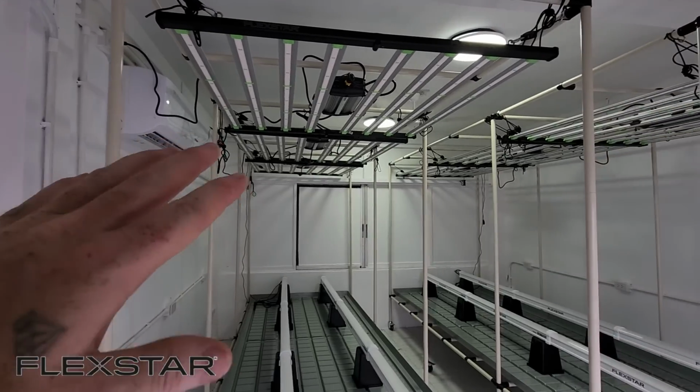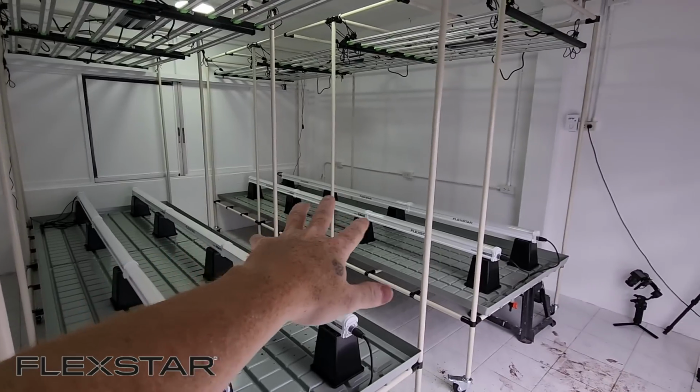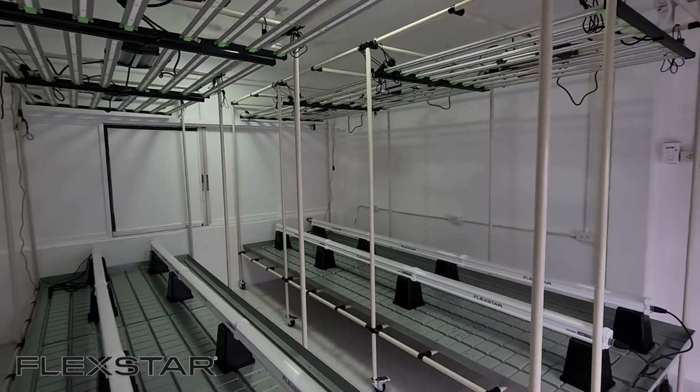I don't have the lights on right now because I don't have the controller set up, and at 100% power with these both on is quite crazy in here, and I don't have my grow glasses to wear right now, so we're just gonna have to do the video.